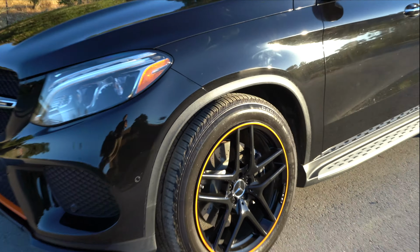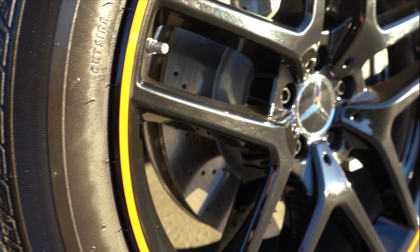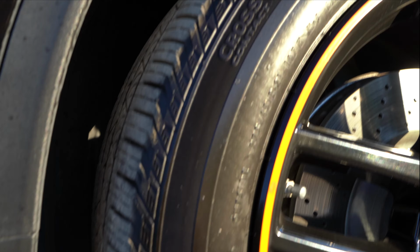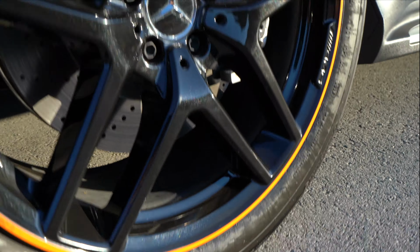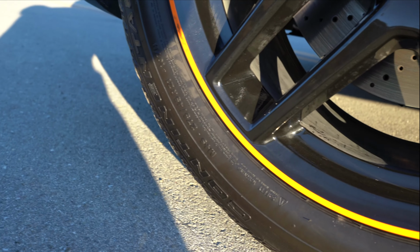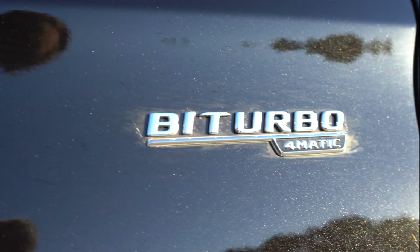So here, it has this kind of pinstriping orange, which should come out in the video, with nice 21-inch rims. With, what is it? These are cross-contact tires. Well, in any case, it has a pretty large braking system there. Continental, yeah, of course they're Continentals. And you have this AMG bi-turbo 4MATIC.